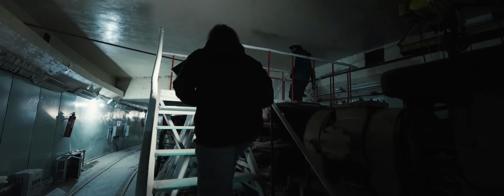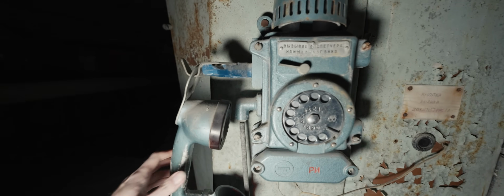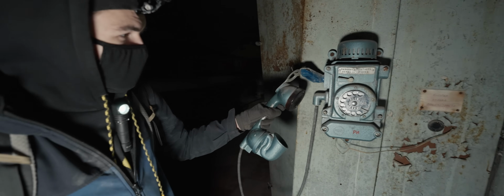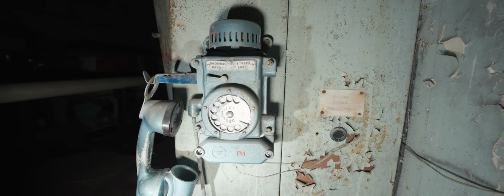The Soviets have a reputation for questionable safety controls, but you'll be glad to know this one has an emergency shutdown button, an operational warning light, and this incredible phone. No, it doesn't work. Damn. Sadly. What a phone.